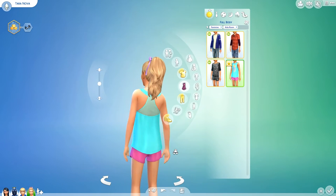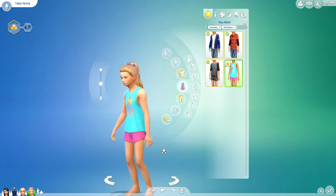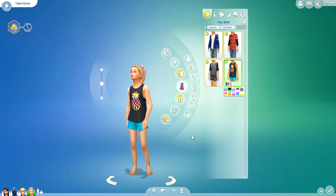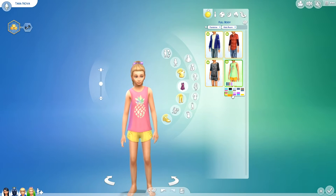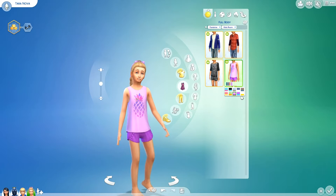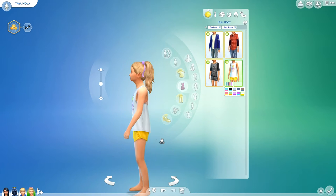It's a little racerback tee with a little fruit on it and these cute little almost boho looking shorts. Just a fun summery outfit. Comes in a lot of different colors as well. I like it. I think this is really cute. I could see myself putting a lot of my young girl Sims in this outfit. I like the pineapple too. I like this. This goes well with her hair.